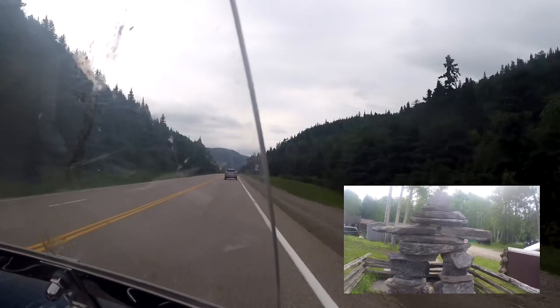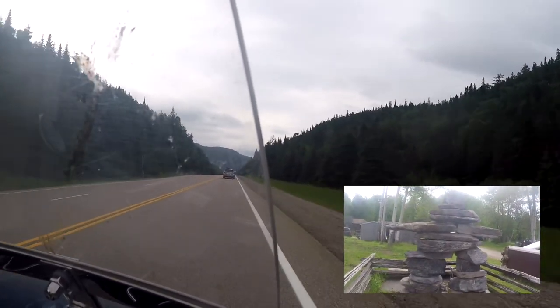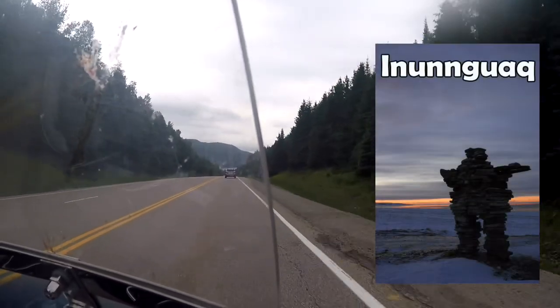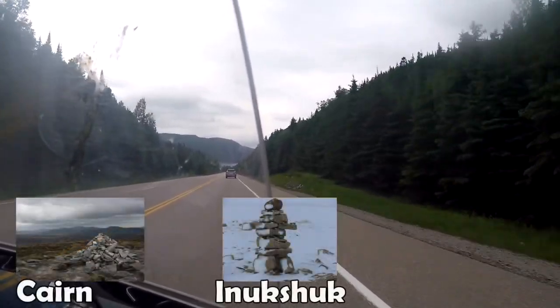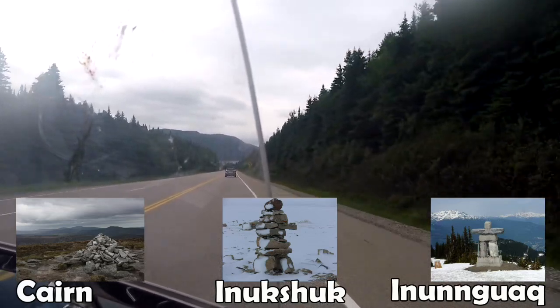The Inuksuit I filmed in Wawa are actually a specific kind of Inukshuk, and they get even more specialized. A cairn or Inukshuk that's in the shape of a person is called an Inunnguaq. So you have a regular cairn, called an Inukshuk by the Inuit, which put in the shape of a person with two legs is called an Inunnguaq.